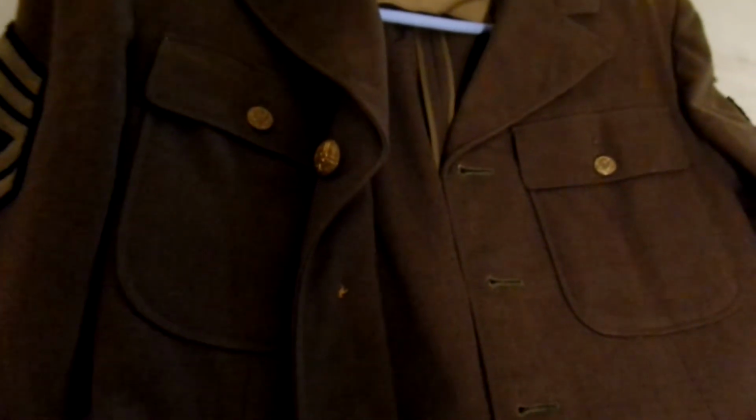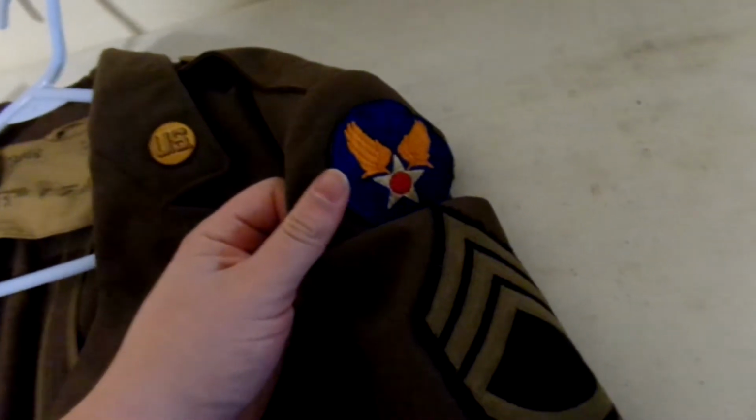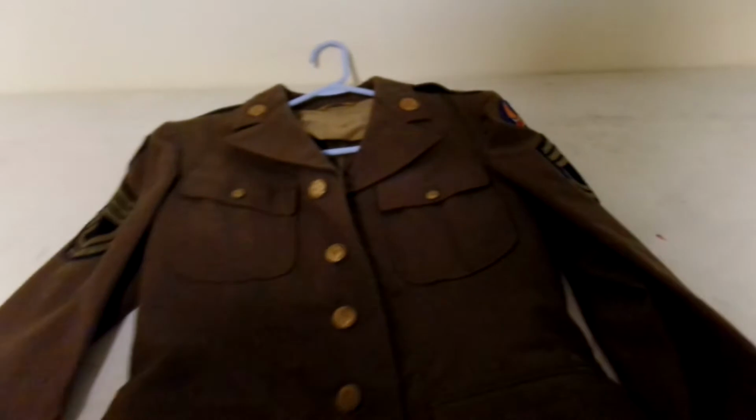I pull out my notes on this one. I believe this one's an 8th Air Force. Yeah, this is an 8th Air Force. I believe the other patch here is an HQ patch. Sergeant First Class, Flight Engineer Specialist. Overall, though, it's just a really clean jacket. Not really any issues with it. As you can see on the inside here, it's in pretty good shape.